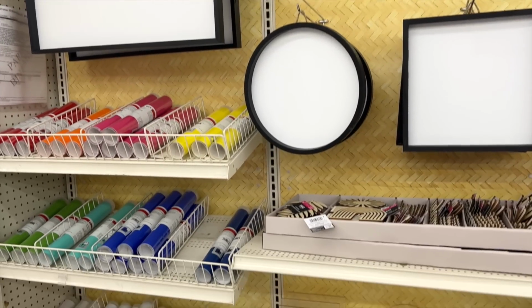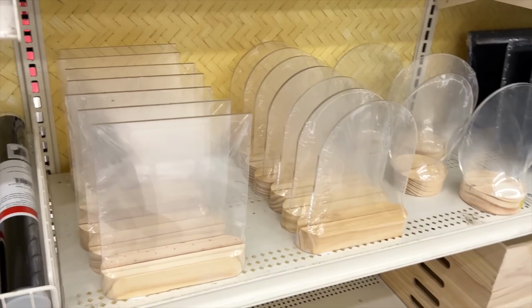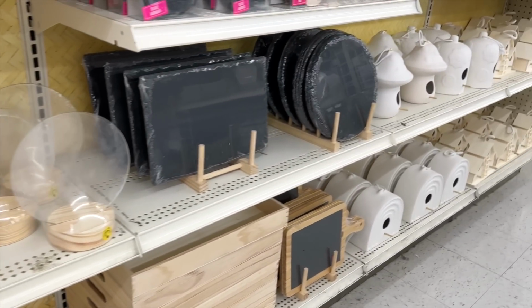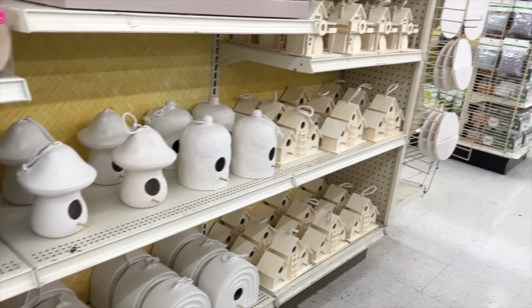And then look, they even put the vinyl right there so you could see how you could start to mimic some of the things that you're seeing in the ads. I thought they did a pretty good job, and I think it's a cool place to wander and kind of get inspired to try some new crafts and to try some new things.